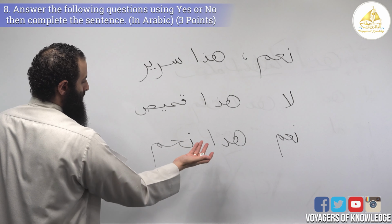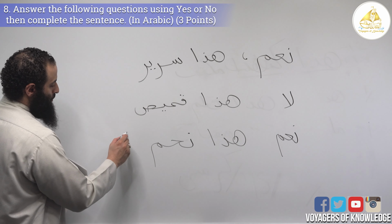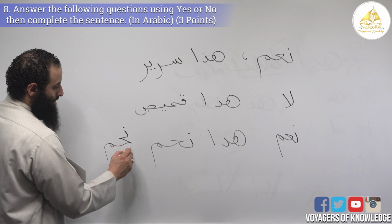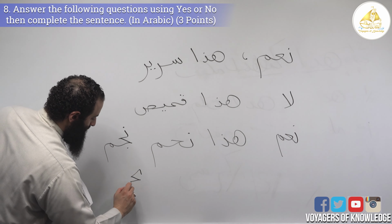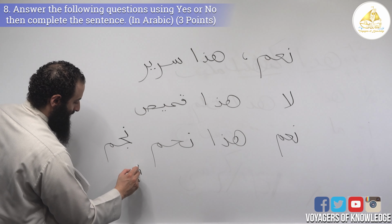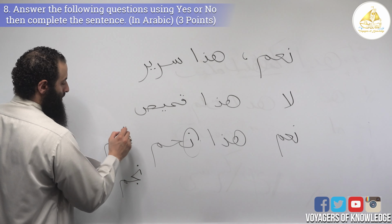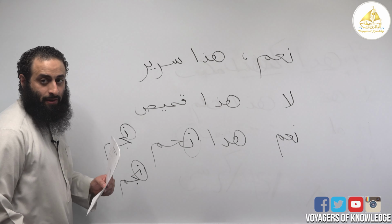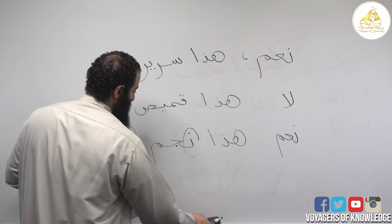And remember, just for writing purposes, letters can be written differently. You can write the noon on top, like that. Instead of the noon being here, it's on top. And you'll find that even sometimes it's written like that. Najmun. This is noon, this is noon, and this is noon. All of those will be fine. Okay? And of course the dot on the jim.